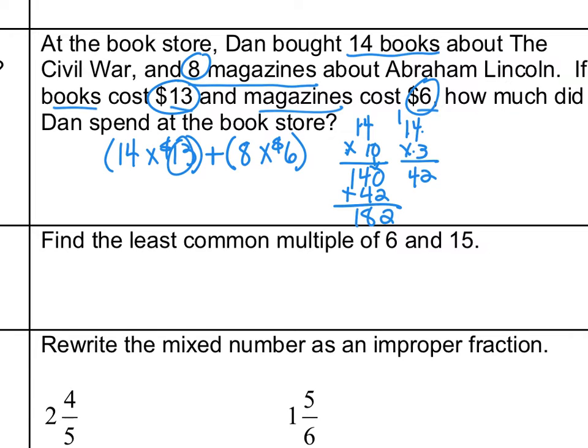And we get 182 for this answer. And it is money, so we'll put a dollar sign. Bring down your plus sign. Now we get to do 8 times 6. Remember, 6 is the chef holding the 8. It's a cake, and he says the cake is 48. 48. And a dollar sign.